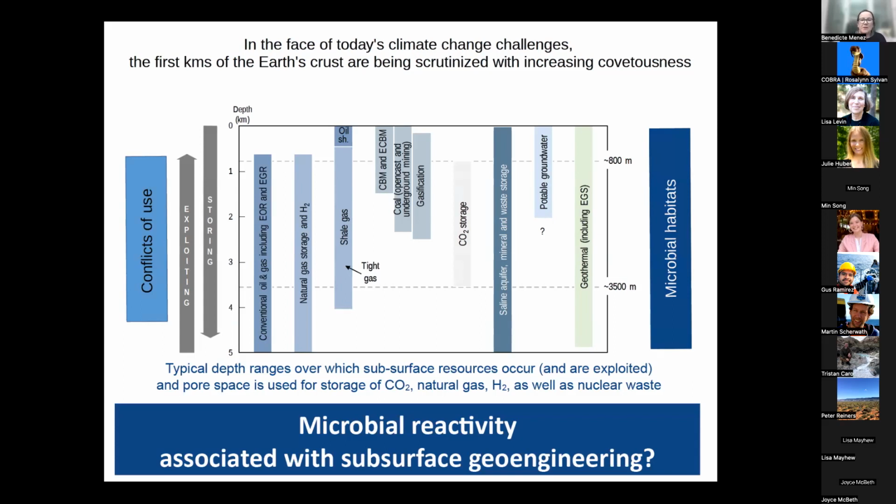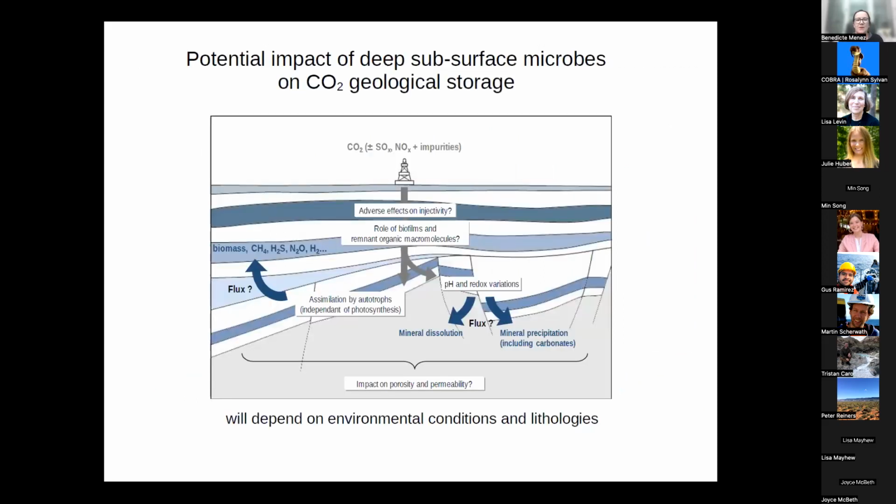So this will be the key question of my talk, and I will first start with an example that deals with carbon dioxide storage, because this is the one on which I have the largest experience, and I have some field site stories to tell you to highlight the importance of microbial activity in such technologies.